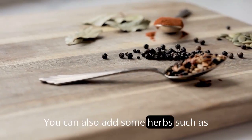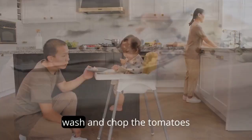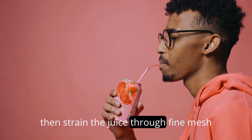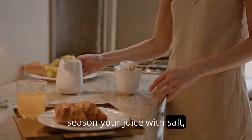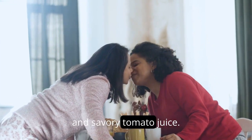To make tomato juice, you'll need about 4-5 ripe tomatoes and some salt and pepper to taste. You can also add some herbs, such as basil, parsley, or cilantro for extra flavor. Wash and chop the tomatoes and put them in a blender. Add some water and blend until smooth. Then, strain the juice through a fine mesh sieve or a cheesecloth to remove the seeds and skins. Season your juice with salt, pepper, and herbs, and enjoy your refreshing and savory tomato juice.